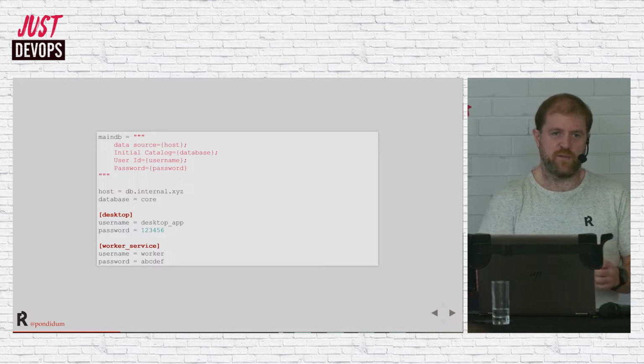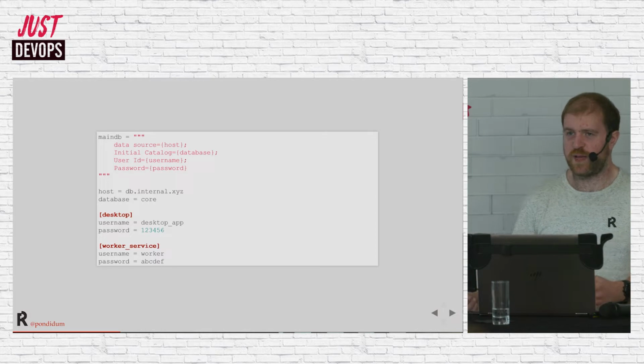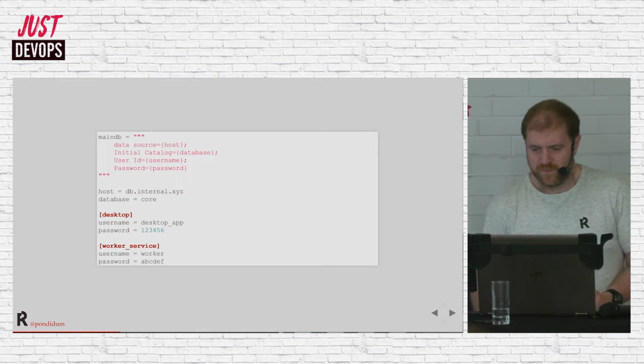And if you have a dev, a test, a QA, and a production environment, can you guess which environment has the password that doesn't work? It's always production.